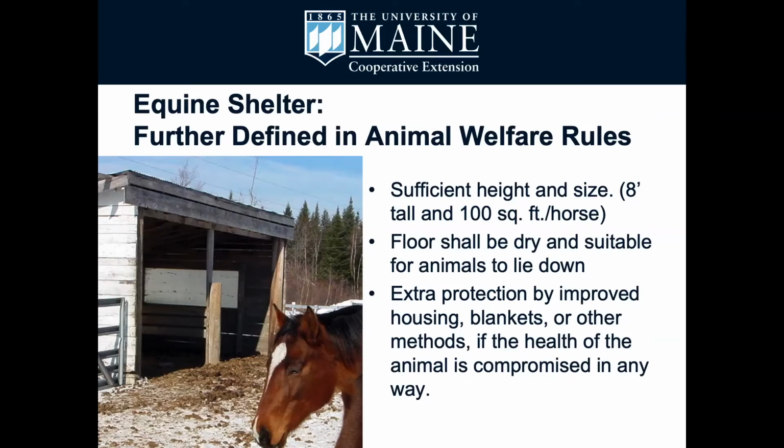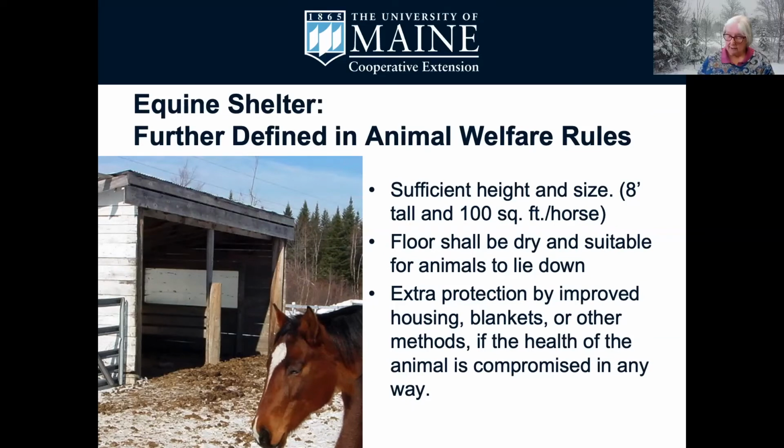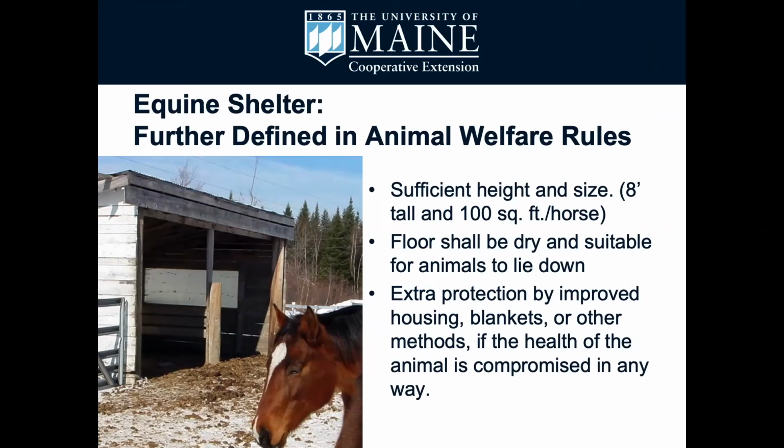Donna, was I going to mention something about horses being able to lie down at this point? You can. Or did we talk about it? We talk about bedding in a little bit. Okay, but you can do. I'll reinforce it by bedding then. Okay.